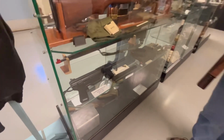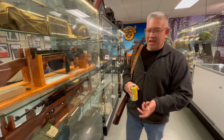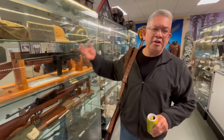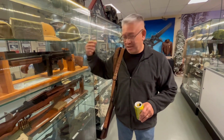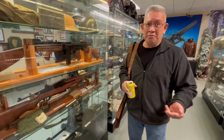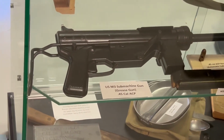When United States forces saw the British using Sten guns, these cheap $12 weapons made of stamped steel and tubing, and it was a very effective weapon, well, the M1 Thompsons were very expensive to make. Even back then, it was $250 to make a Thompson, about $4,000 today. They needed a submachine gun that was cheaper to mass produce. So they were influenced by the British Sten gun, and they came up with the M3 submachine gun.